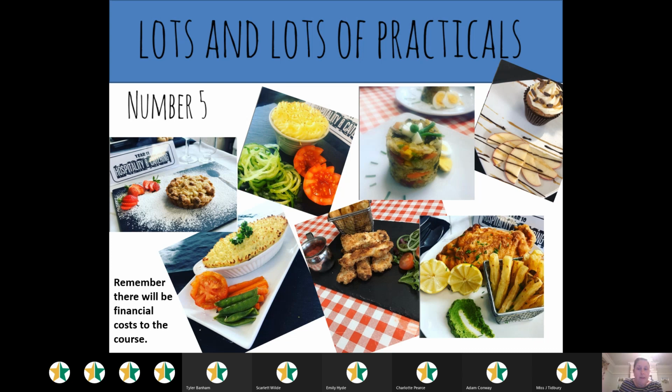Remember that there is a financial responsibility for your ingredients. We do get you to plan and think carefully about your food, so that there's little or no wastage. You do think about portion size, you do all of those things. We can get your ingredients in, so you can pay the money and we'll get your ingredients in, or you can bring your ingredients into school. There's lots of different ways around your ingredients and the financial aspect of that.